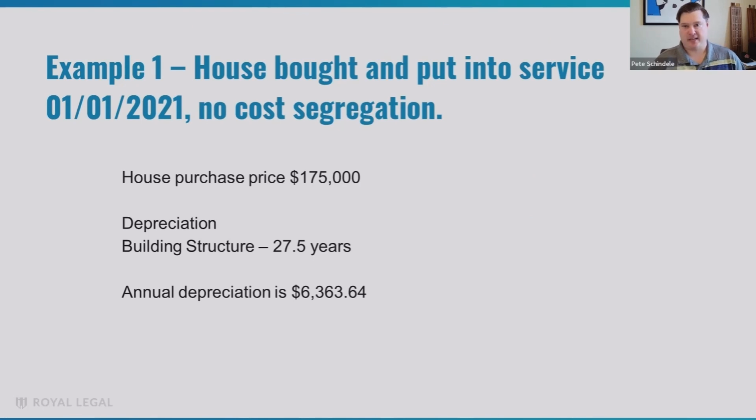All right, thank you. So in the first example, this is the ordinary case: I just bought a house for $175,000. That's the house structure portion, it doesn't include the land. And if you were to take the normal 27.5-year depreciation, you get $6,363.64 in depreciation expense for the year. So as you all know, you take your rent, minus your repairs, maintenance, management fees, and so forth, and then you subtract depreciation. Hopefully you're ending up with a negative number or at zero. And that's what this depreciation amount is in this example, which is your typical set amount for 27.5 years, as long as you keep the property and don't do any substantial updates.